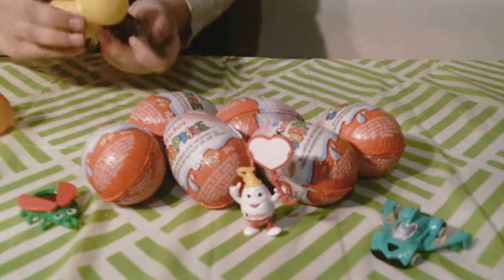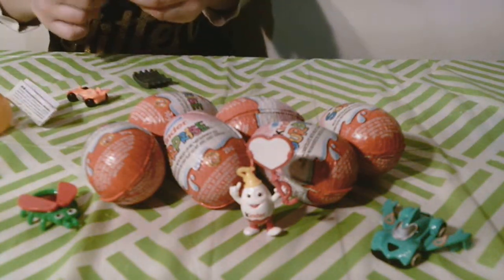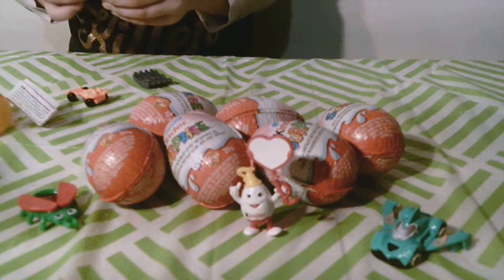Oh, I can build this. Oh, we get another car? It's like a racing car. Where's the papers? It's okay. Oh, there we are. Oh, it is like a little racing track. But how do we build it? Yeah, it is like a little racing track. How do we build it?